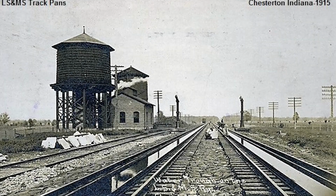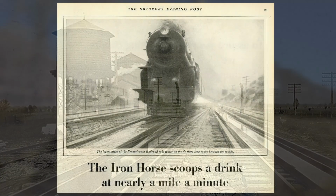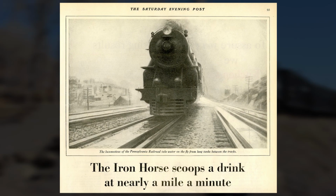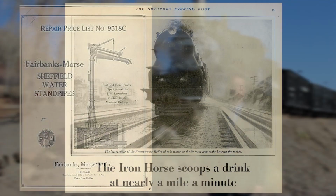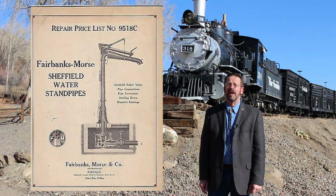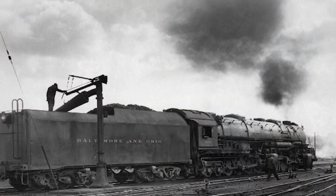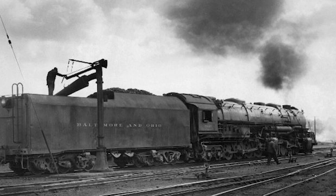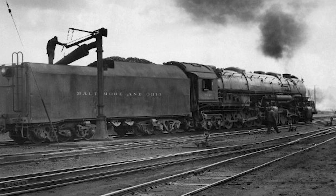Track pans were maintenance intensive and expensive to keep in operation, so they were reserved only for the busiest railroads. As you might imagine, Colorado never saw a single track pan. However, water columns, which came into use starting in the 1870s and 1880s, did become fairly common here. Known interchangeably as water columns or standpipes or water cranes, these took up less space in and around tracks.